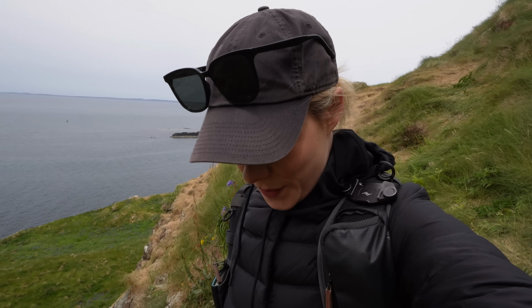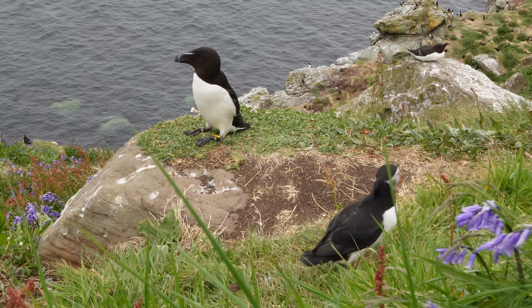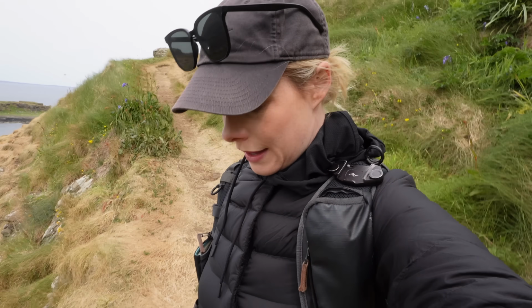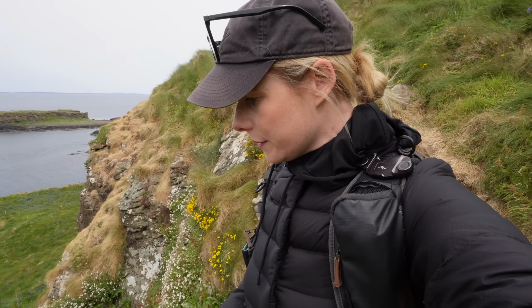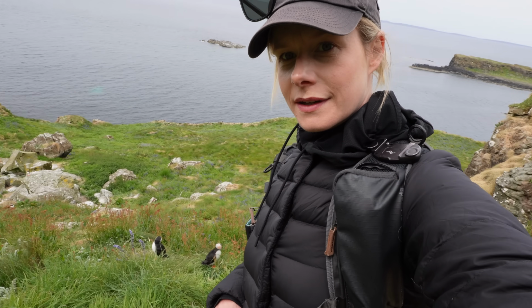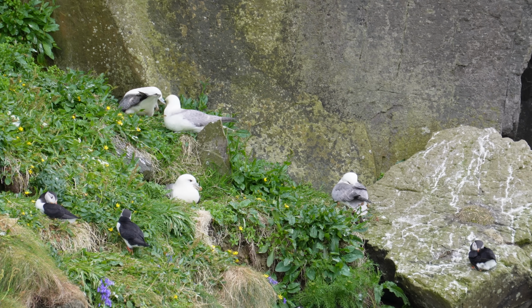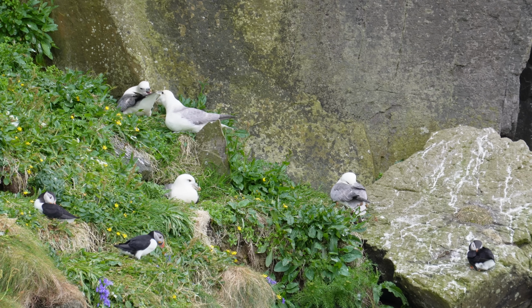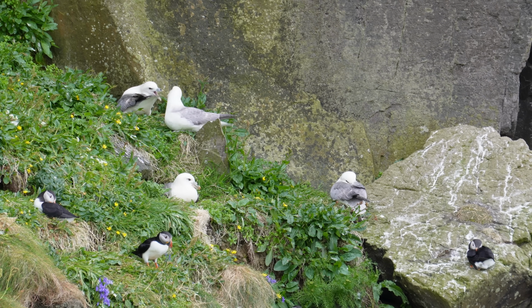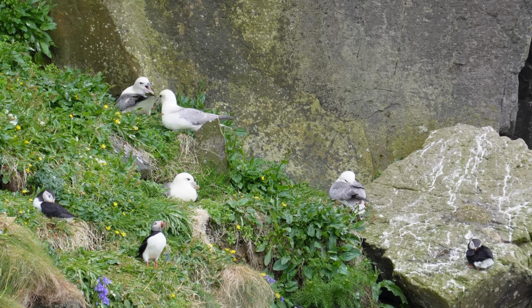There are so many puffins and fulmars and different birds. It is incredible, and they're so close to the path. At the area near the boat there's a rope and you can't cross over, but here they're so close. Look, there's some just there. Right there. Fulmars look a bit like seagulls, and they nest on sea cliffs and glide over the ocean, feeding on fish and scraps. They are known for spitting a foul-smelling oil to defend themselves from predators.